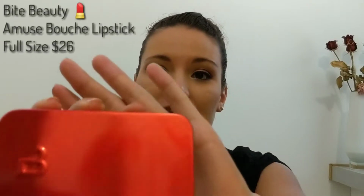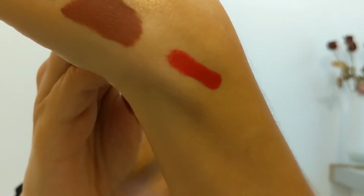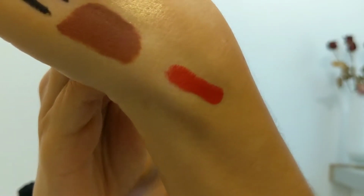The last thing I'm going to talk about in my Sephora purchases is this Bite Beauty Mini Lip Kit. And this color in Cayenne, oh my gosh. I know in that video I was like, oh, I'm never going to wear this red, so if I run out of it, it's no big deal. This red is a game changer.